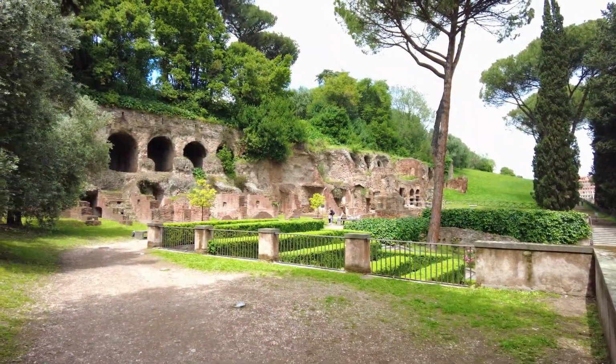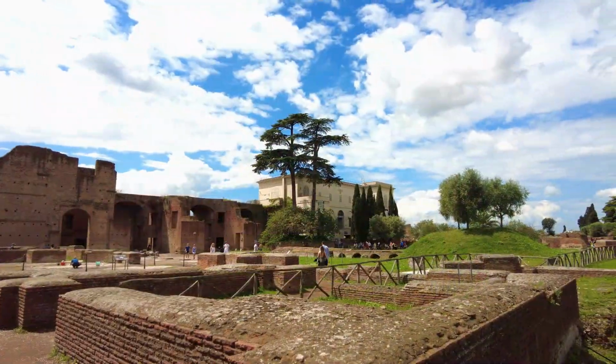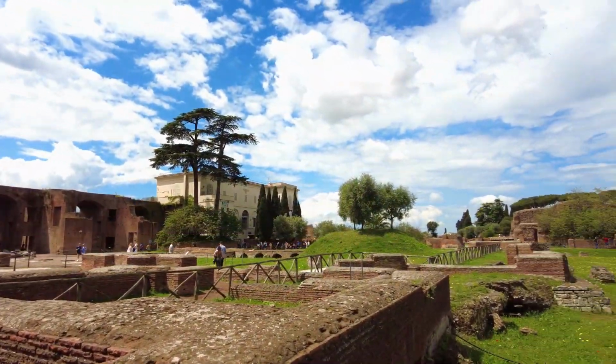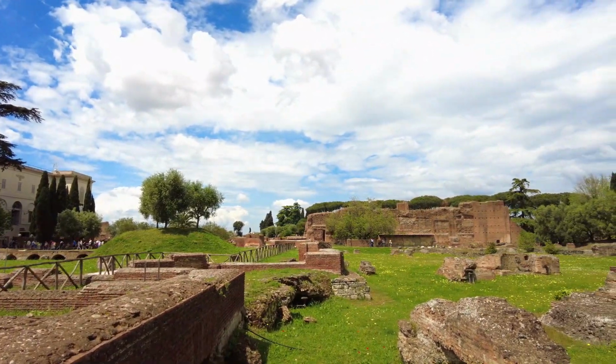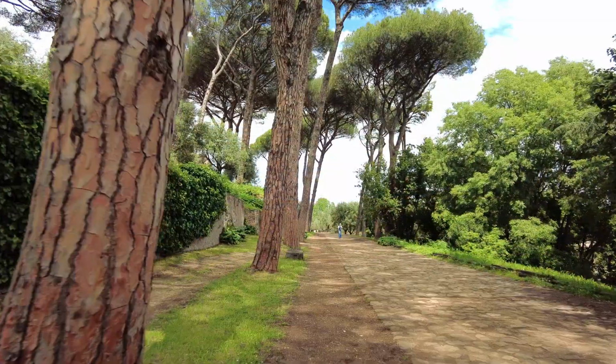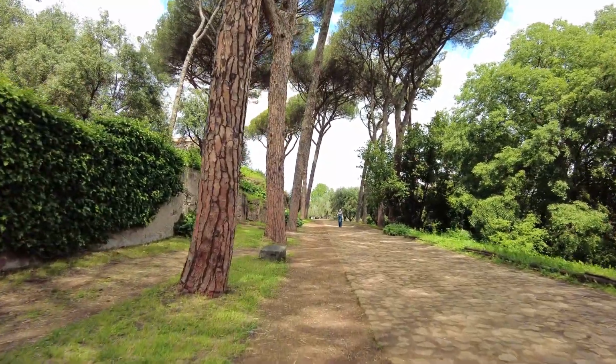Palatine Hill is one of the 7 hills of Rome, and it is said to be the place where Romulus and Remus founded Rome. Home to several ancient ruins, Palatine Hill is a beautiful place to escape the summer heat while traveling in time straight to ancient Rome.